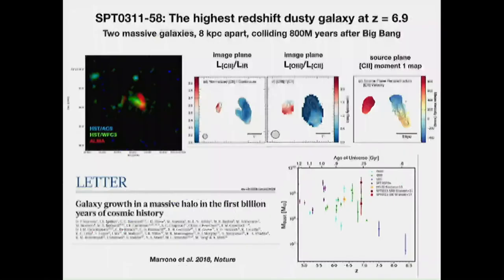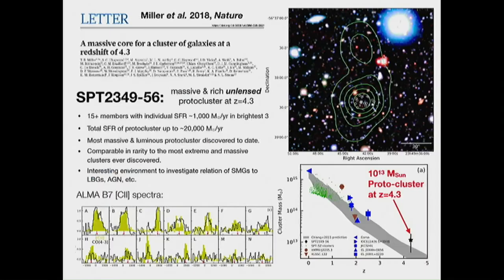But in particular, highlighting a couple examples, the highest redshift galaxy we found thus far from the sample is at redshift 6.9, right? So it's two massive galaxies colliding that we can observe with ALMA and study spectroscopically. In addition, one of these objects, just flashing through here, was this protocluster at redshift 4.3. So when you observed it with ALMA, you could see that the SZ emission was broken up into multiple objects, which eventually they got spectral measurements for.